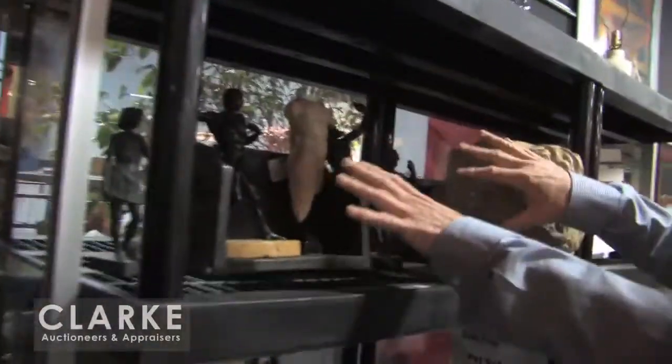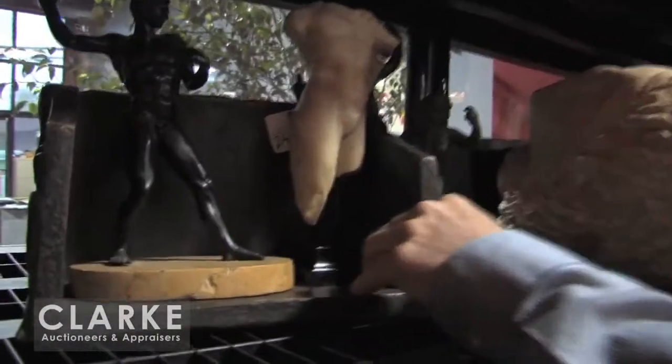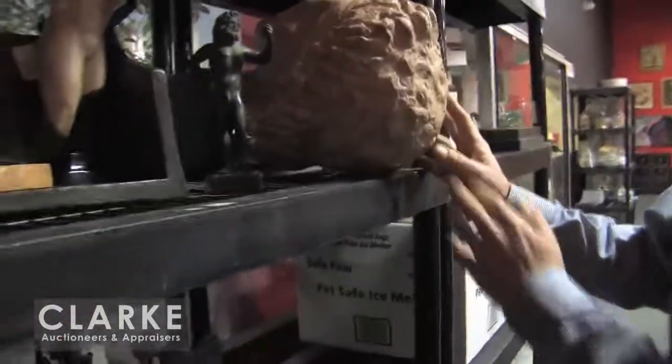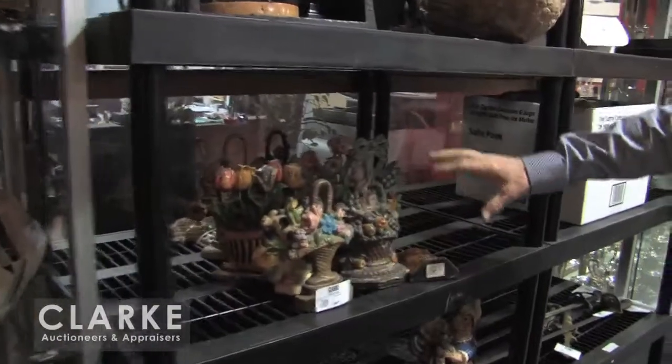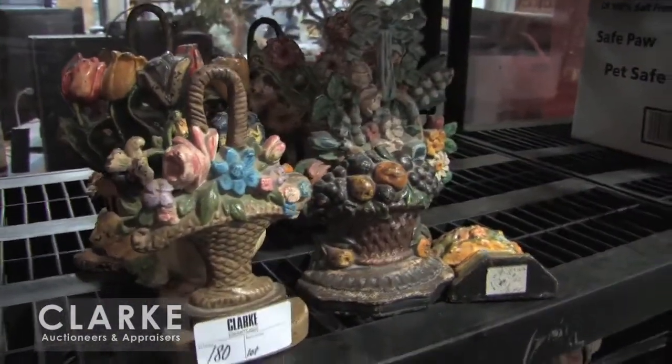A nice collection of Grand Tour stuff, as I mentioned early in the video. This is all being sold as 1 lot, including, this is a copy of a Roman head, of course, but it's a good decorative, generous lot. Antique door stops. That's 1 lot of baskets of flowers.